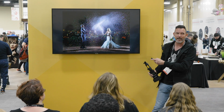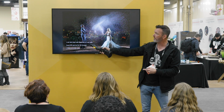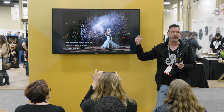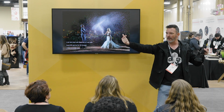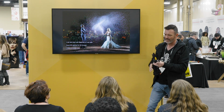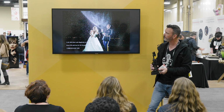I think I have another example of one of these. Let's take a look. Okay, 2 AD200s, both with MagGrids. I call that cross-lighting. This is actually how I light dance floors. I cross-light it. 2 lights on opposite corners of the dance floor, cross-light in, you get spectacular light, and it looks really, really great. Here's another champagne shot.